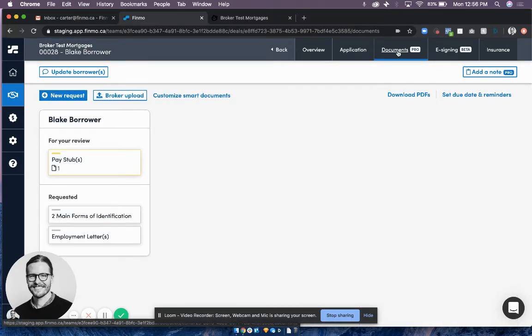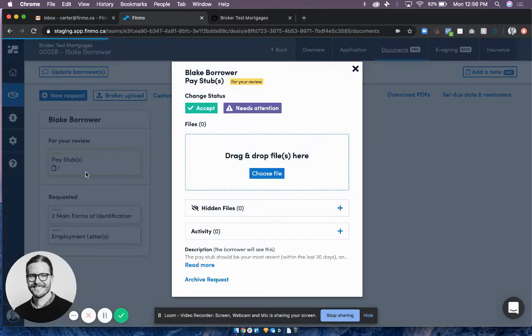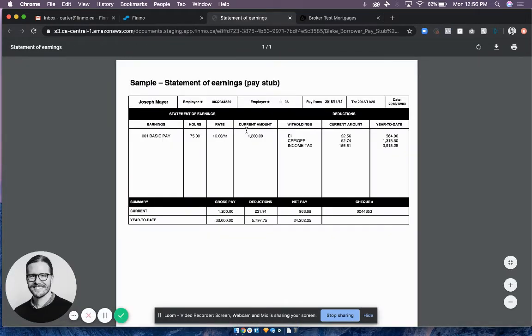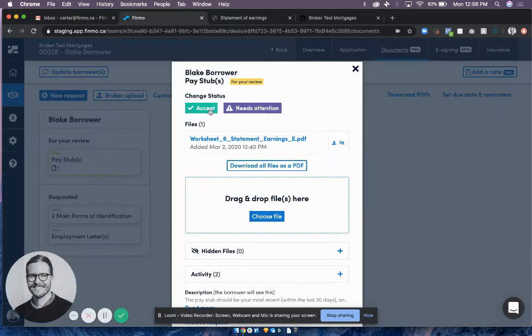Next, it's time to review the documents. So these document requests were automatically created based on the responses that the borrower gave. They look really good. This is exactly what I would have requested. And I can actually go into each request. There's only one that's for my review, and I could actually open this up and view it on another screen. Okay, this actually looks good, and I can go ahead and accept it.